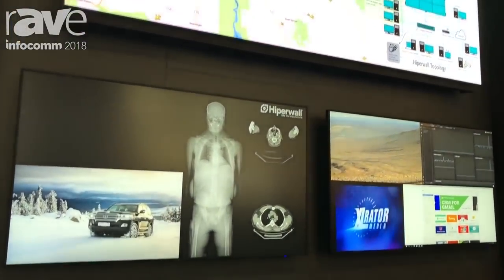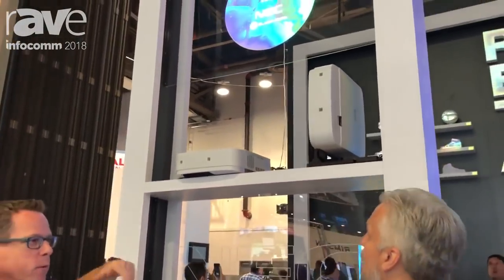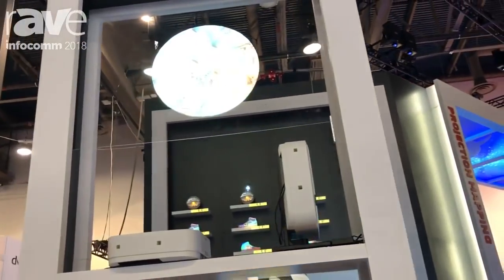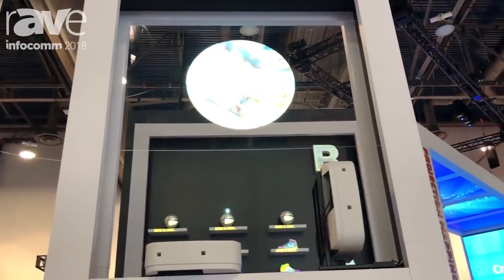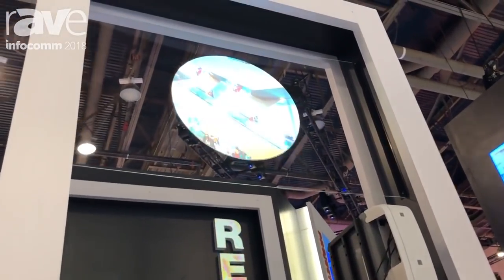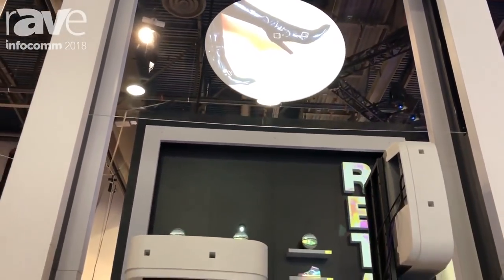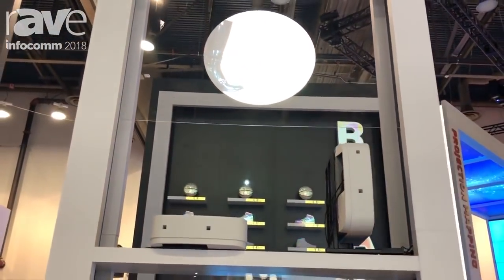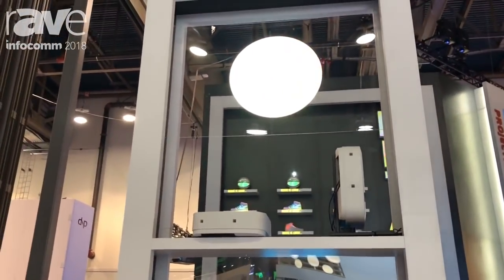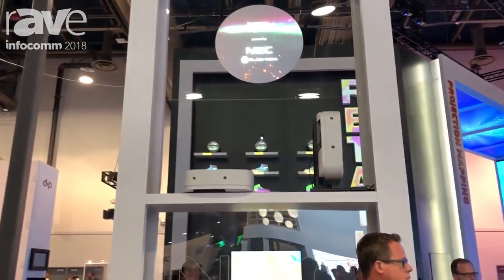So I want to come over here because this is a good example of looking at projection in a different way. A lot of time we couldn't have imagined something like this years ago, and now we have the ability to literally project on any surface, even glass. Yes, and that again just showcases how far projectors have come because of laser technology. Once we were able to eliminate the maintenance, that opens up where projectors can be used immensely compared to where they were.